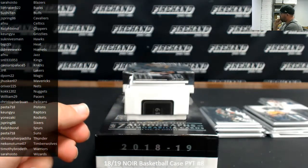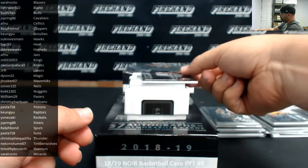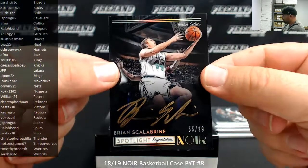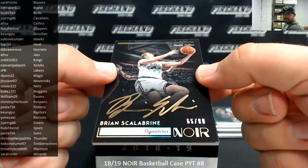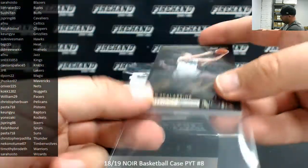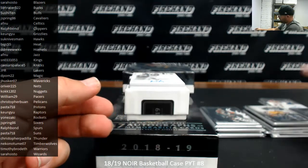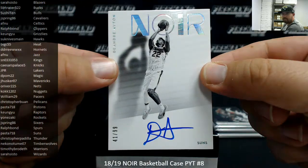Kind of surprised to put a guy like this in a spotlight signature. It's number 99 for the Boston Celtics, Brian Scalabrine. Celtics going to FNU. 55-99. Got a Shadow Sig, number 99 for the Phoenix Suns, DeAndre Ayton. 41-99. The Suns going to Pasta 718.